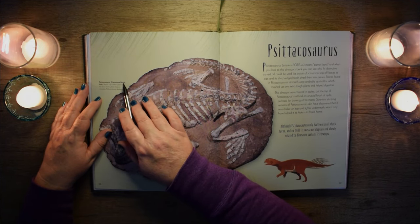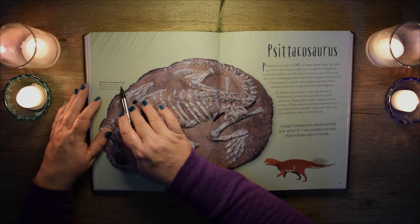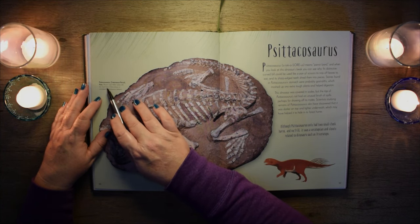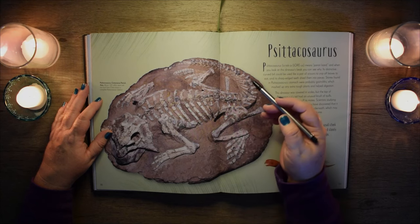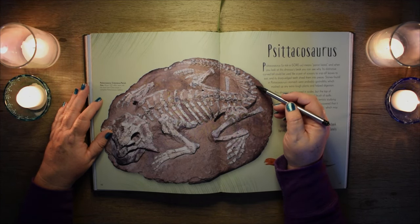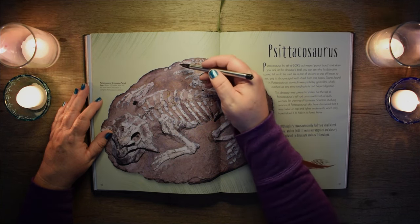Psittacosaurus, Cretaceous period, Asia. About 120 million years old, this fossil from China shows a complete Psittacosaurus skeleton. So it's still in the rock where it was discovered. So we have the long tail.